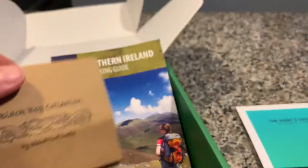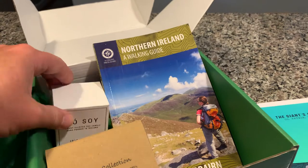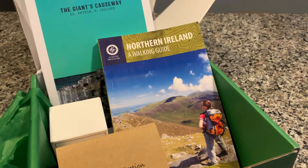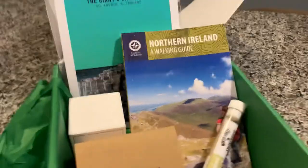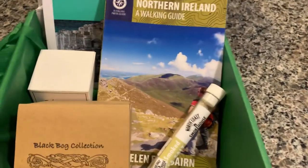So there you go. A little walking guide, a little bog turf craft of the causeway, a little So Soy Irish linen soy candle, a print of the Giant's Causeway, and some sea salt. So that's this month's theme of Giant's Causeway Irish at Heart box.